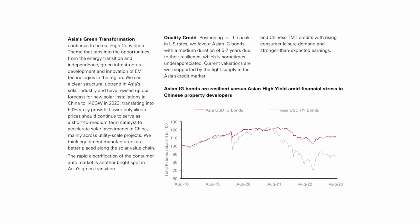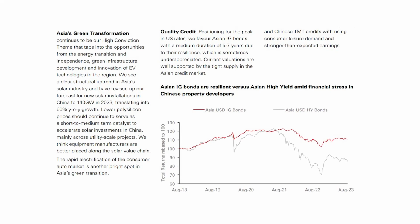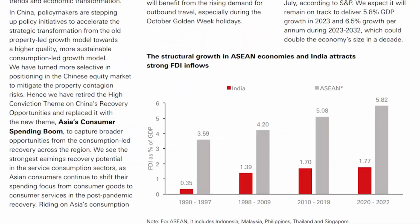This is ranging from the likes of green technologies, but they're also looking at good quality credit as well. They're also looking at rising tigers as well within the space in Asia. So it's quite nice to see this sort of diversification away from their core concept of what they're looking at from AI automation around US equities. This has given a bit of diversification over to the Asian markets.